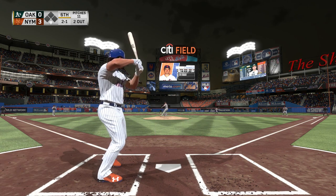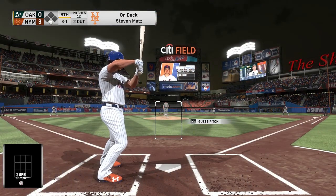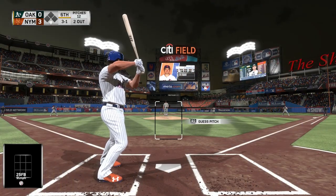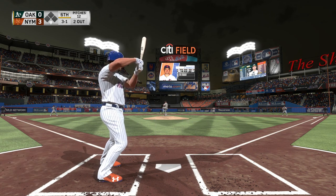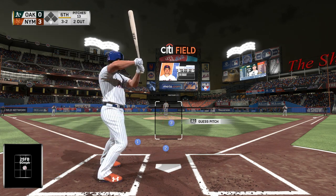The 2-1 on its way. Never tempted to swing at that ball down low. It's ball three. Into his motion, here comes the 3-1. A fastball right down the middle for a strike.